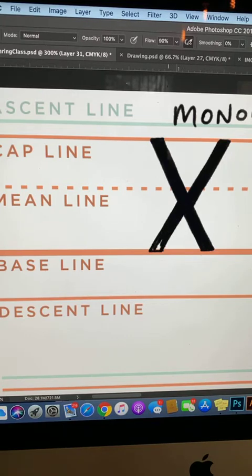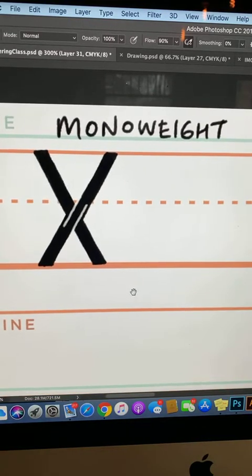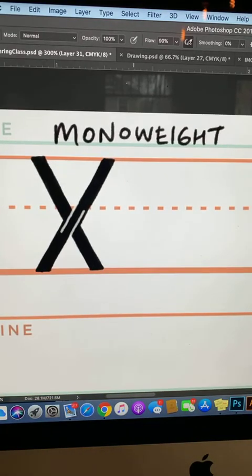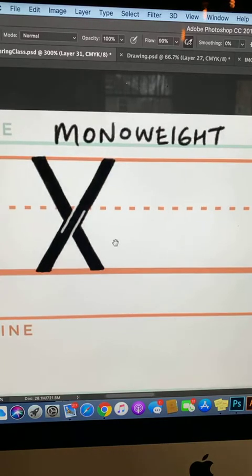So if we look at those lines, this line comes down here and this line comes up here. So we're just disjointing that letter form a little bit. The reason we're doing that is because this is not the best example, since I was doing it really slow. If I do it a little bit faster, it's easier to see.